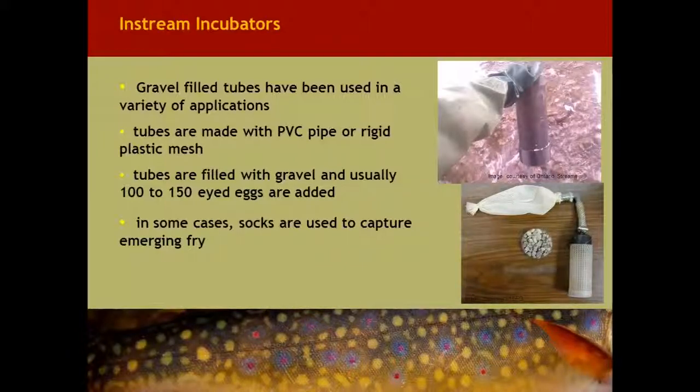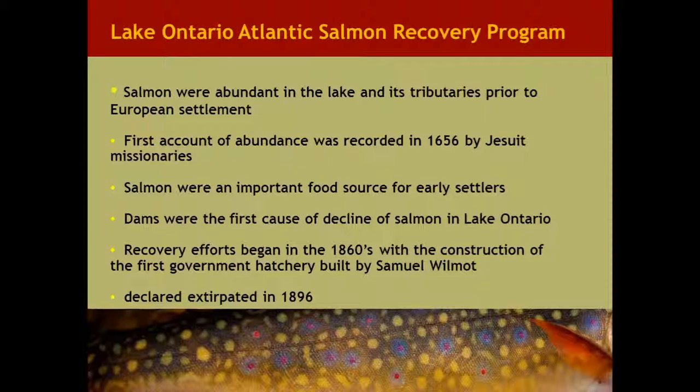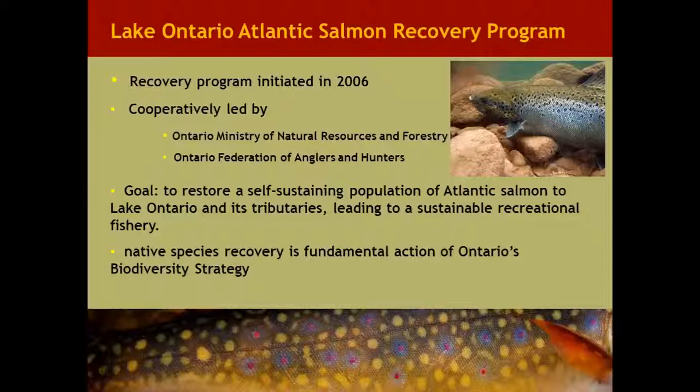Another one of the in-stream incubators that's been used over the years is the gravel-filled tubes, and it's been used in a variety of different applications. The tubes are made with a plastic or PVC pipe or rigid plastic mesh. Here we have a 4-inch ABS pipe with a cap on the bottom, and that plastic pipe is surrounded in the window screening, the fiberglass window screening. The bottom image is the screened mesh tube with the sock on the upper part of it for capturing the swim-up fry as they emerge from the gravel that's inside this plastic-filled mesh tube. Typically you're putting in between 100 to 150 eggs in these tubes.